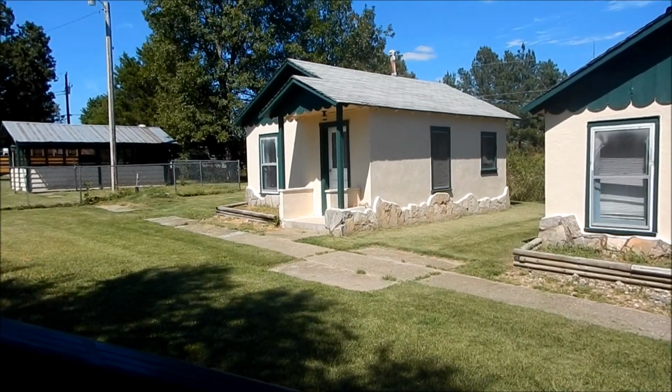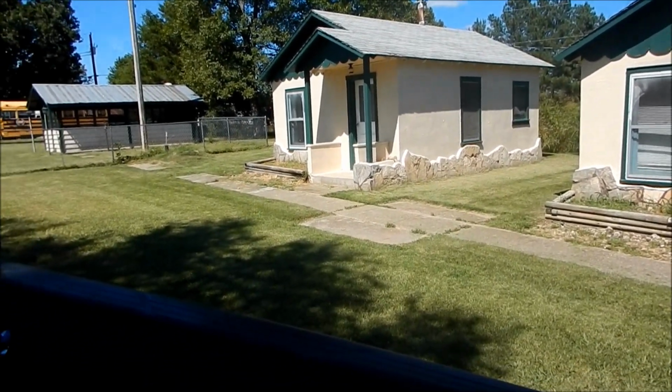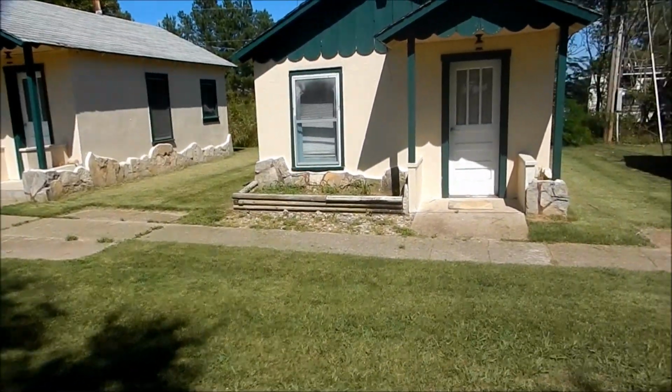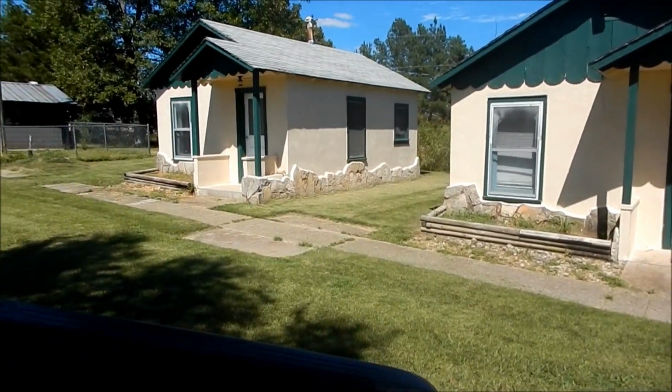Owned by a couple of older ladies. Lived in back behind the general store. I'll give you a picture of that a little bit later. But this is my project for at least an hour before I have to go back to camp. And then I'll be back here again tomorrow morning, bright and early. Okay, I will catch you at the next hole.